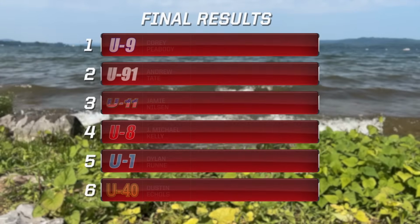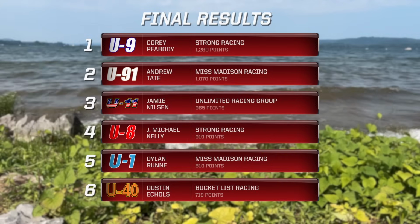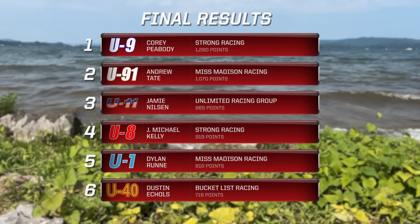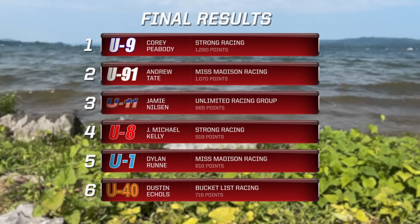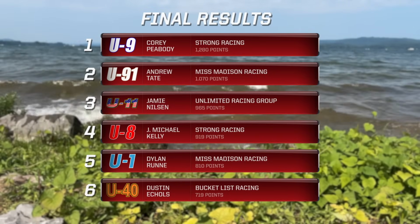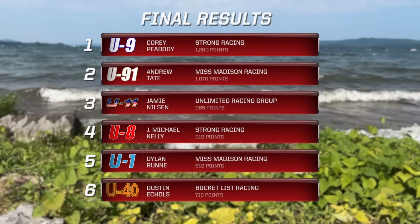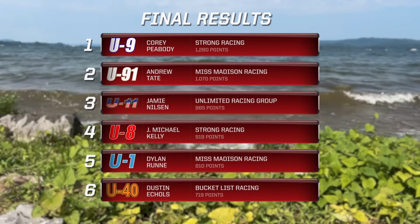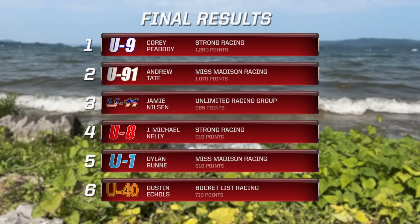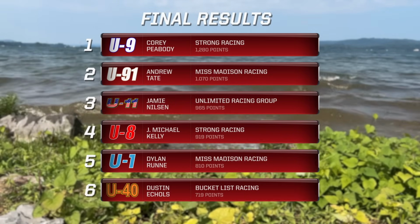Since the race was called official before the final, by H1 Unlimited rules, the winner is determined by points earned leading into the final. And with that, Corey Peabody defends his win here at Guntersville to take the top spot again this season. Andrew Tate gets second by points, and Jamie Nielsen rounds out the podium for the 2023 Guntersville Lake Hydrofest. Dave caught up with the two-time winner as the rainstorm approached.